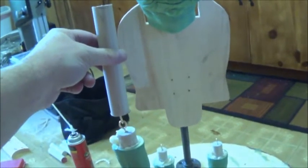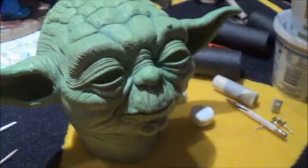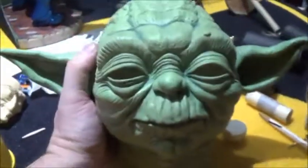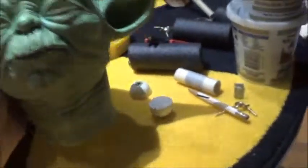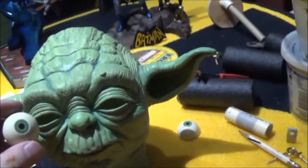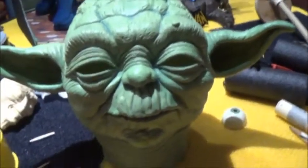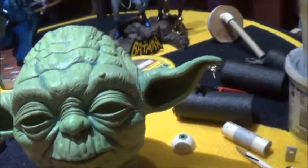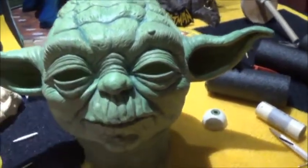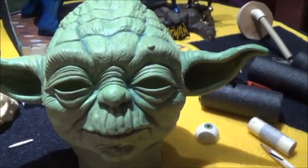But that's about the only adjustment I can make at this point. Okay, this is probably one of the most important aspects of this entire build, and that is I'm going to set the eyes in place. And now that I've got the head on the body and I know about where it's going to be, I can get an idea of what orientation I want the eyes to be in.